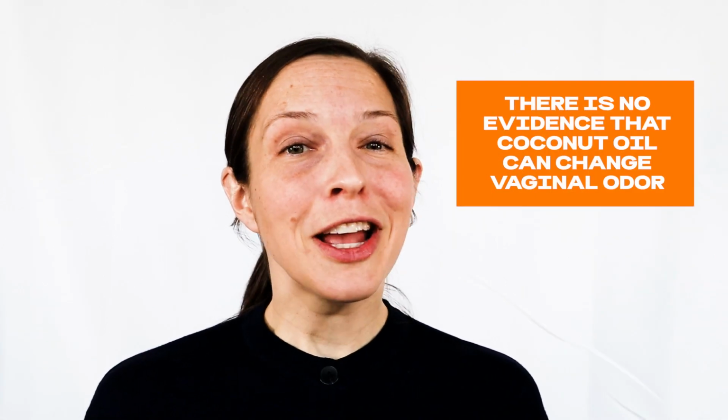However, anything that's inserted into the vagina, including coconut oil, does have the potential to disrupt the natural pH acidic environment of the vagina and lead to infections. And so we don't generally recommend coconut oil for vaginal odor. Furthermore, there aren't any studies that show that vaginal odor can be controlled or changed by coconut oil.